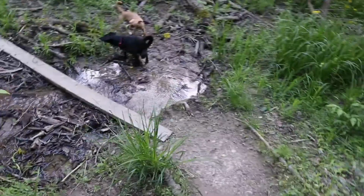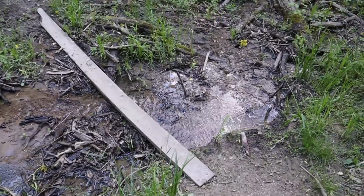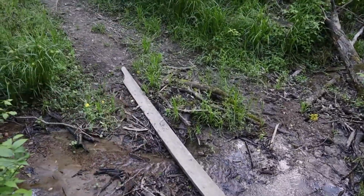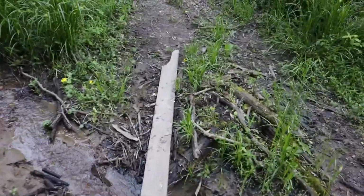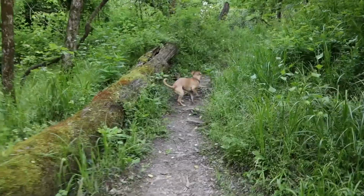Why is this funny? Someone put a little 2x4 across the water, and for some reason my dog will not walk through the water. He just prances with his little paws right across the wood. She doesn't care at all. I guess I'll do the same as my son. Yeah, I'm talking about you.